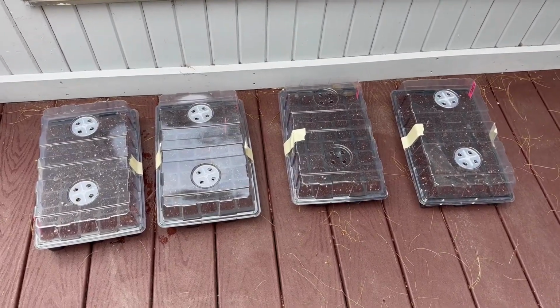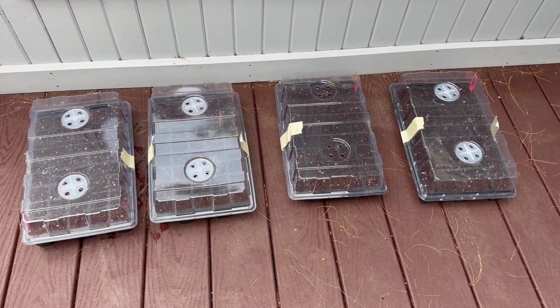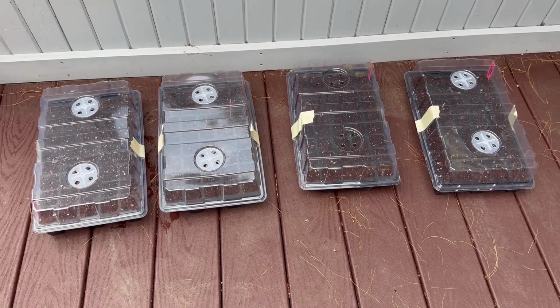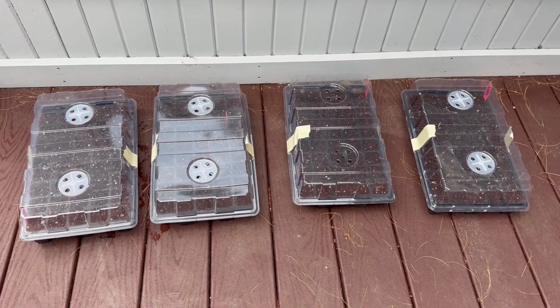So temporary fix, I just taped the sides. I did put one of the Baker Creek ones up on the heat mat. I had one space left. I figured if I can get at least one to germinate, that'd be fantastic. I'm going to leave these open. This one doesn't have it. And I have masking tape.